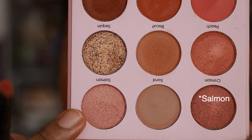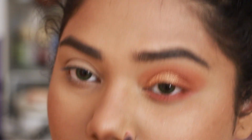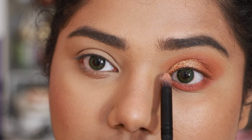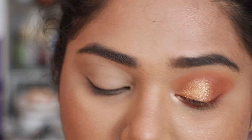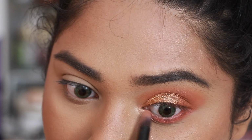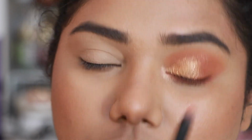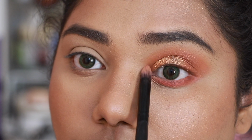And lastly, guys, I'm going to take this shade, which is called Sequin. It's kind of like a pinky coral sort of shade. And again, this is a shimmery shade. It gives a nice pop. So I'm just going to use it in my inner corners. And I'm also going to take this a little on my lower lash line. Just right about there. Again, it's not as metallic or as pop as the other shade, the shade Sequin, but it's still a beautiful shade though.